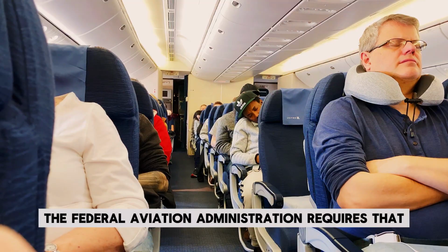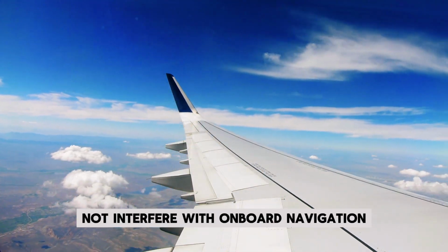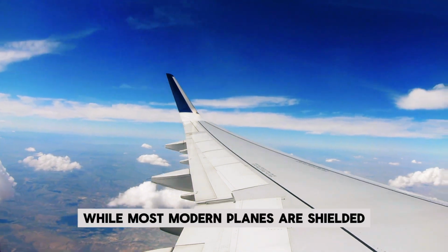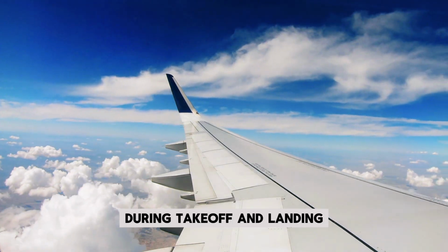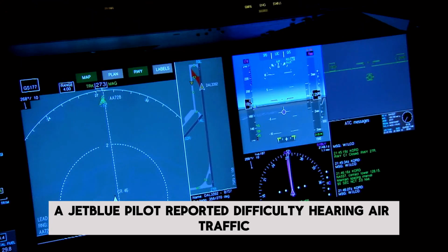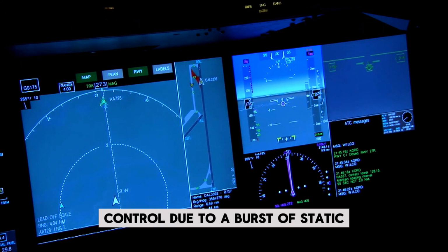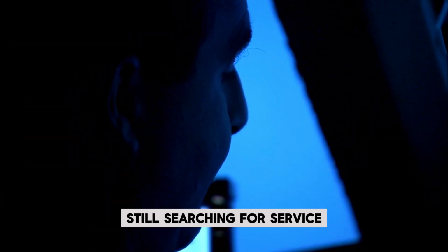The Federal Aviation Administration requires that personal electronic devices not interfere with onboard navigation and communication systems. While most modern planes are shielded, there's still a risk of signal interference during takeoff and landing. In 2017, a JetBlue pilot reported difficulty hearing air traffic control due to a burst of static, later traced back to dozens of phones still searching for service.